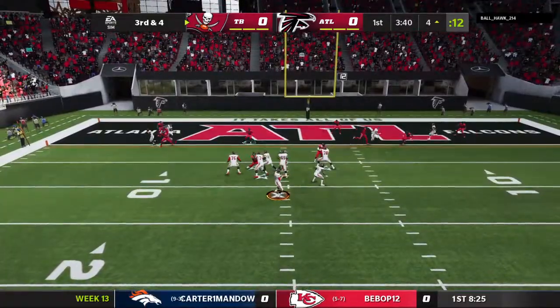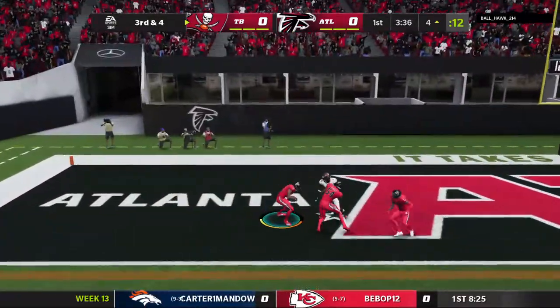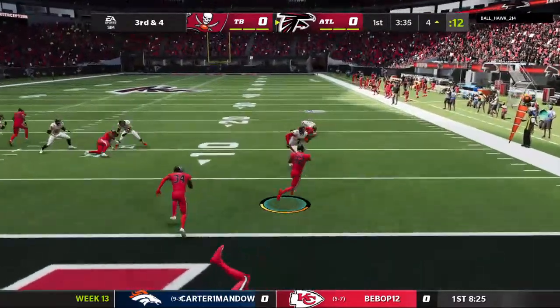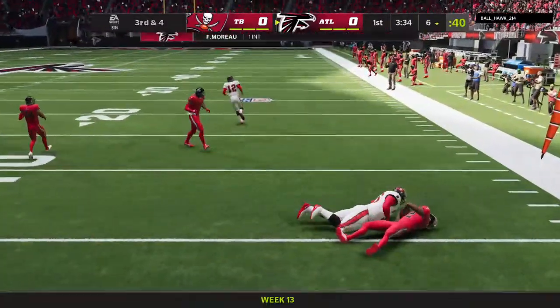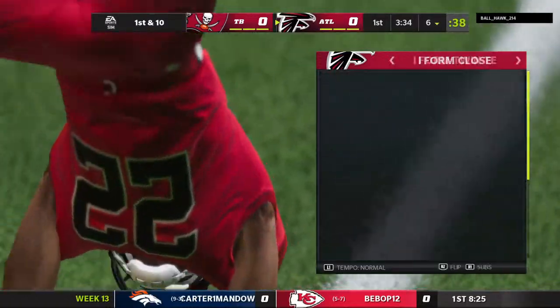Now Brady. Being chased out left. And it'll be intercepted. Picked off by Fabian Moreau. And a short return to the 6-yard line.